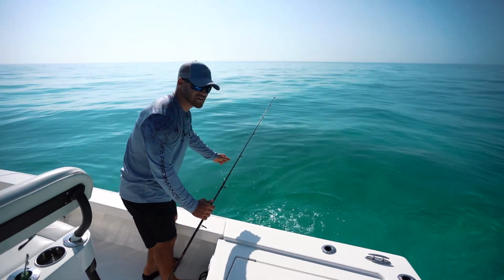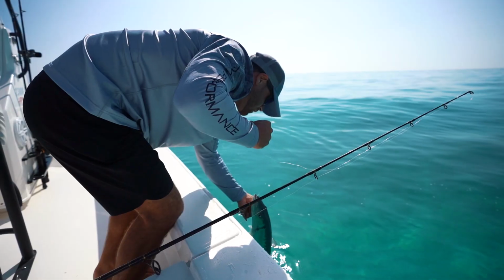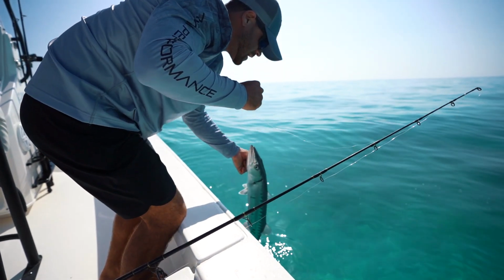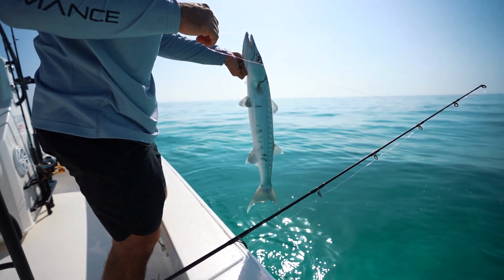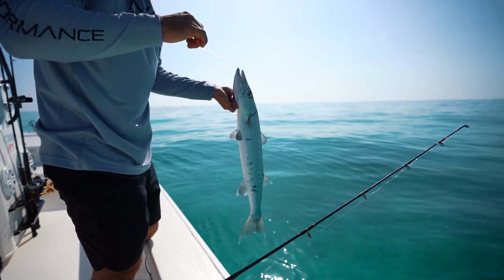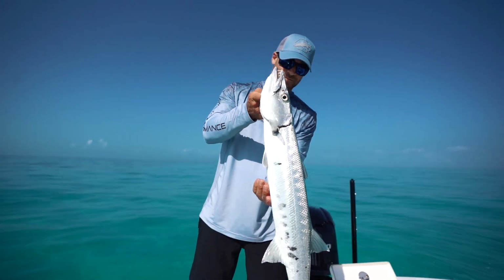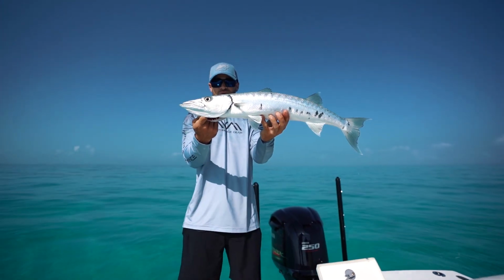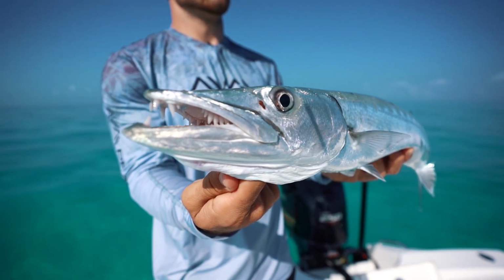So this is all I need right here, man. This is what it's all about. Let's get him underneath the gill here. Try not to get my fingers taken off. Like I said though, it doesn't get any more beautiful than this setting. Literally getting to see these fish feed in this crystal clear water, you can't beat it, honestly.